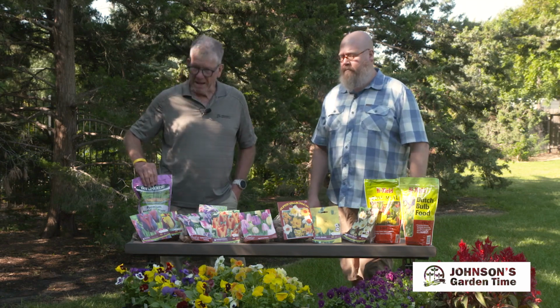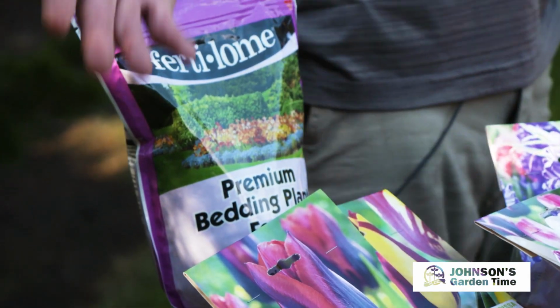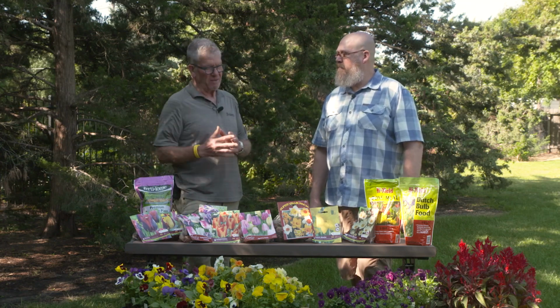I like the premium bedding plant food from Fertilum. Use it once in the fall. It's going to keep these plants growing all fall long. Also incorporate some mums for color right now, which will complement the pansies and the violas.